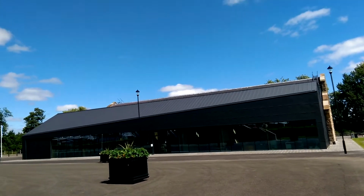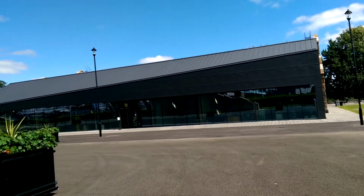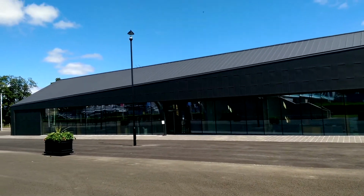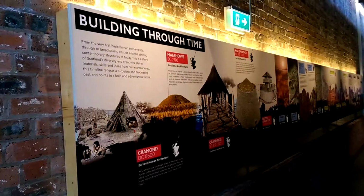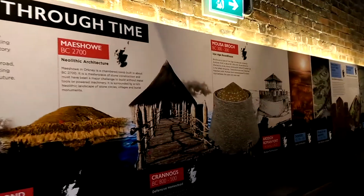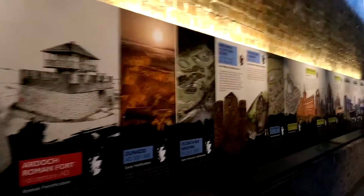This is called the Engine Shed. It was built with lottery money, and it's all about architecture in Scotland over the years. So, looking forward to going inside and seeing what it's all about. Inside it shows you building through time, so we're going back to 8,500 years BC and then taking you all the way up to date.